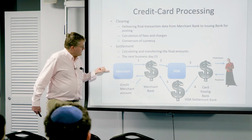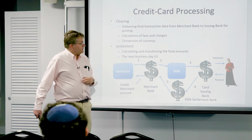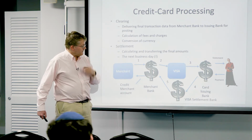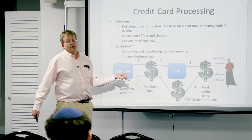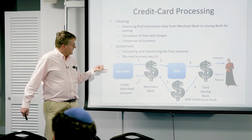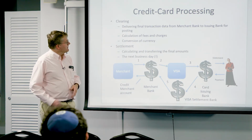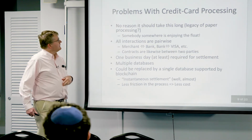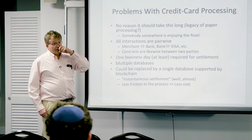So the clearing goes to the merchant bank, the Visa, to the card issuing bank. The card issuing bank generates eventually a statement, and then you have to pay them eventually. And the card issuing bank sends the money to the Visa settlement bank, and the Visa settlement bank sends it to the merchant bank, and the merchant bank credits it to the merchant account. All this is behind the scenes. So let's see what's wrong with this. It shouldn't really take this long, right? This is basically a legacy of paper processing.